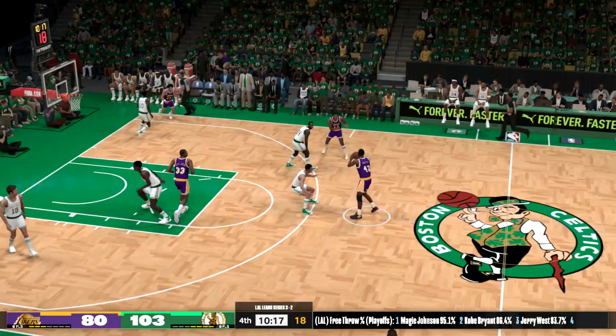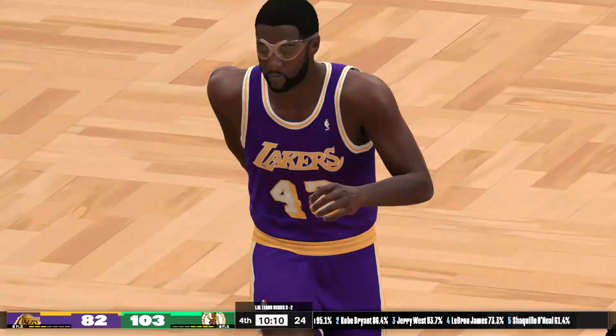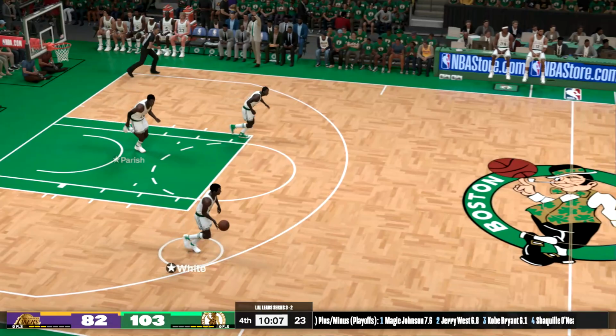Worthy the pass to Baylor. Good, and it's Worthy picking up the assist. Boy, quality find that time by Worthy. I'm sure he could have taken that shot himself. But he'd rather find a teammate with a better look.